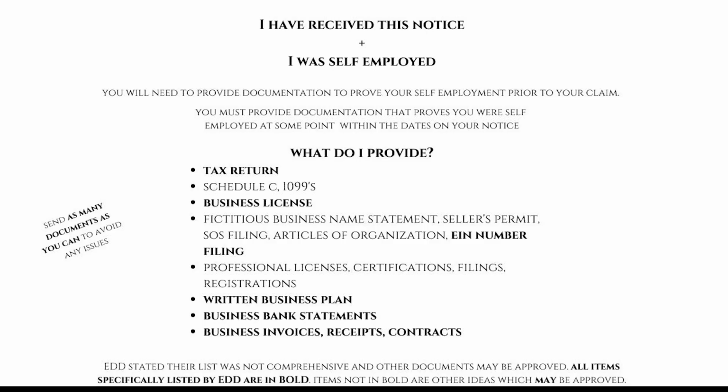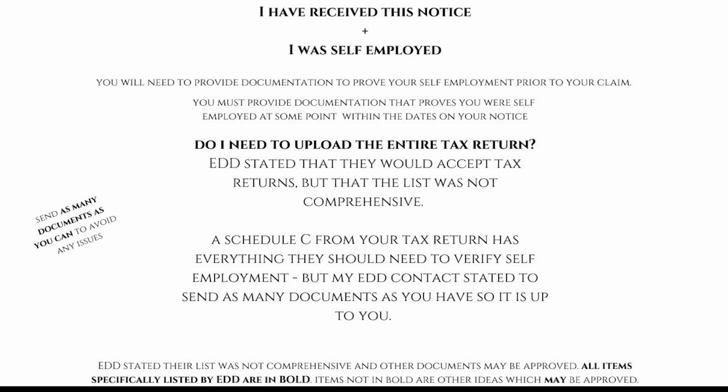Tax returns, Schedule Cs or 1099s, business license, fictitious business name statement, seller's permit, Secretary of State filing, articles of organization, EIN number filings, professional licenses, certifications or filing registrations, written business plans, business bank statements, business invoices, receipts, contracts. For those of you that have received this notice and who were self employed, you may be wondering, do I need to upload the entire tax return?